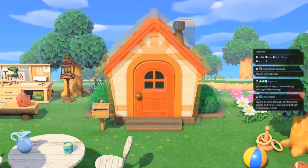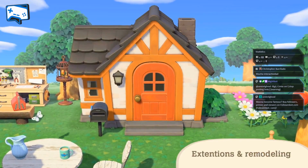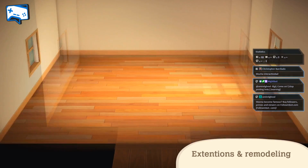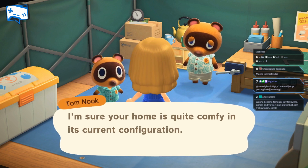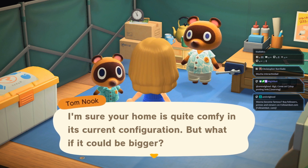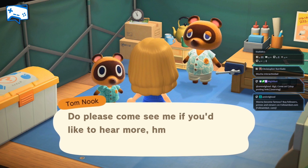If you own a house, we can also offer you additional extension and remodeling services. Whatever your situation, we have appropriate plans available, so please don't hesitate to ask us about them.